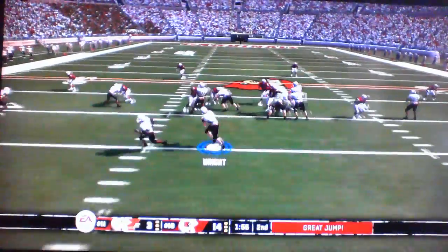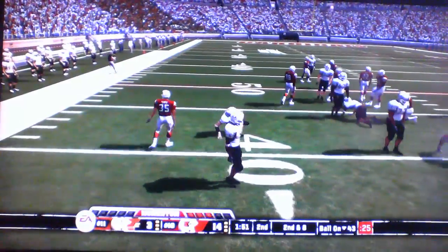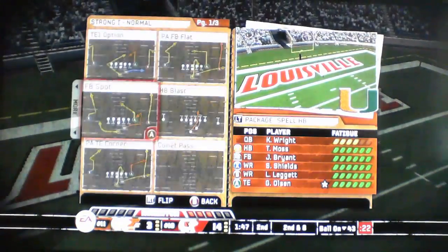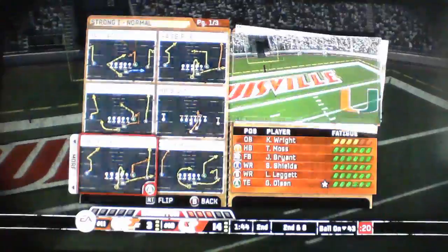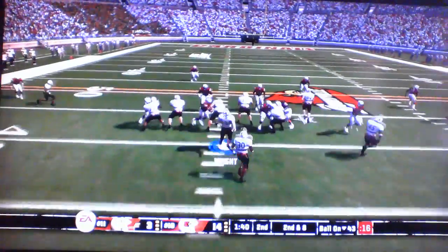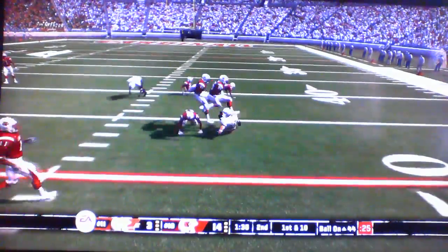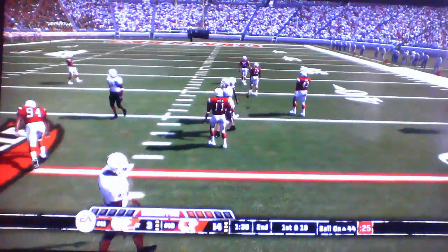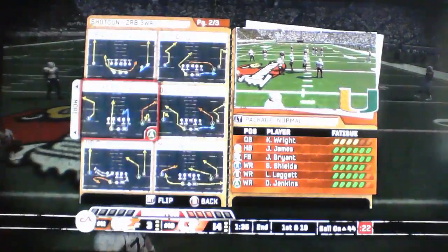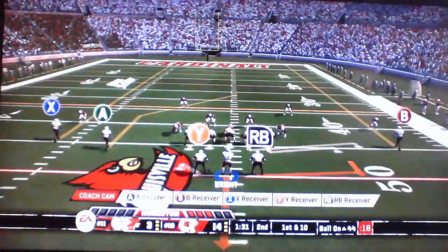Ball on the right, right on the option. And they make the stop. Probably should have pitched it there, but now Kyle Wright's getting a little worn out. See if I can try to drop back and actually get a completion this time. Greg Olsen, his first catch of the day. Faked him with a little play action and got it to Greg Olsen. Respect. We're getting something going now.